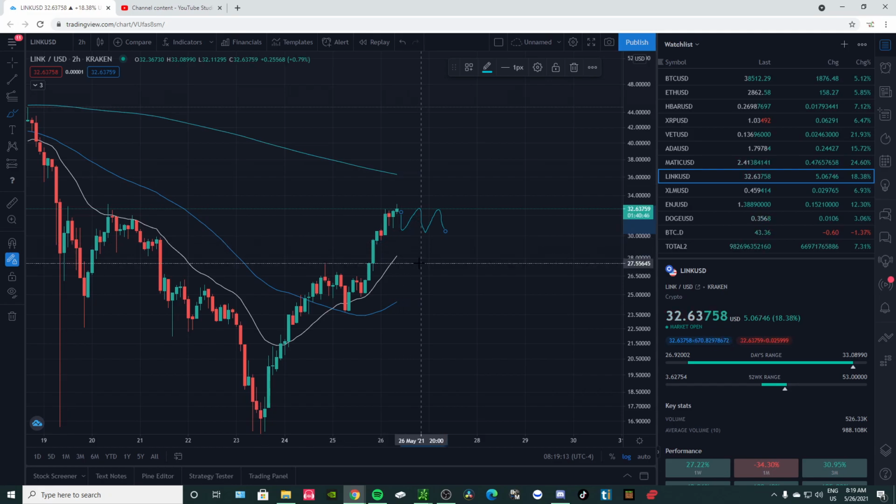A good test of 27 will be a good pullback, because this will give the 50 SMA time to pull up. And since it pulled back so hard all the way down to that swing low, we have more room to go up. Instead of pulling down just a little bit for buyers to bring it up, the sellers won for a little bit, and then they got exhausted, and there were way more buyers. But again, we are going to hit our head on that 37, 36.